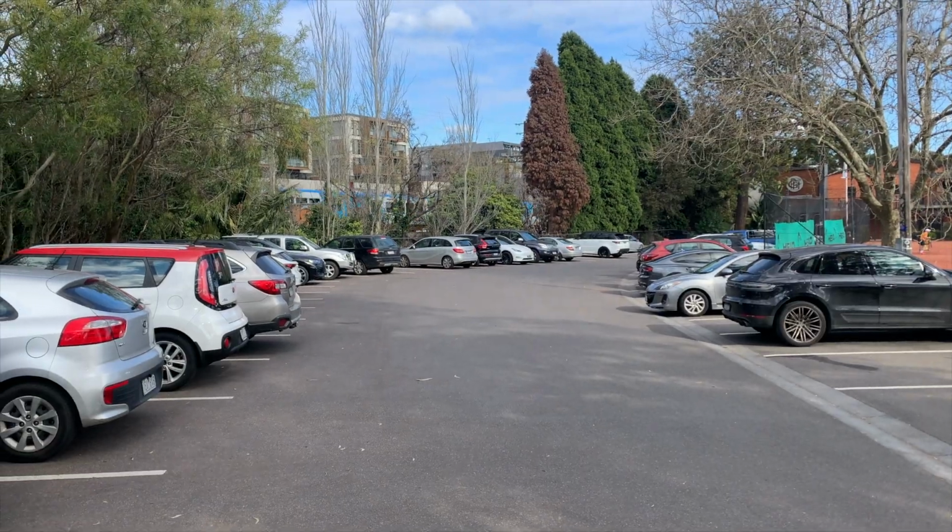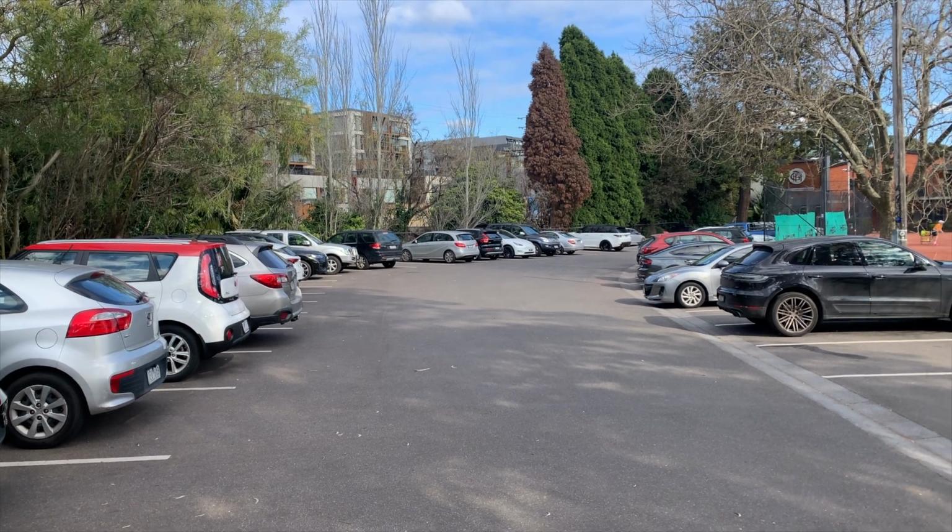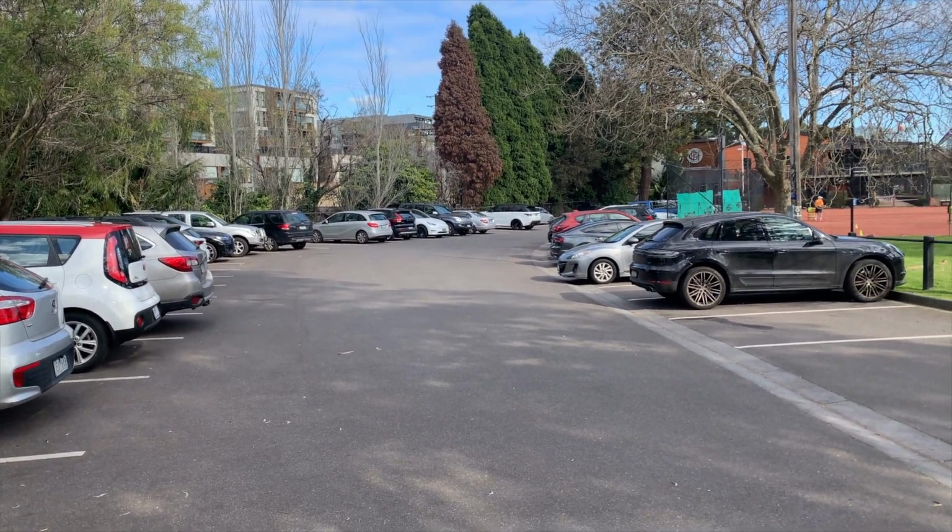The car park outside the tennis court is the single track where the line entered a curve cutting that joins the Kew line.